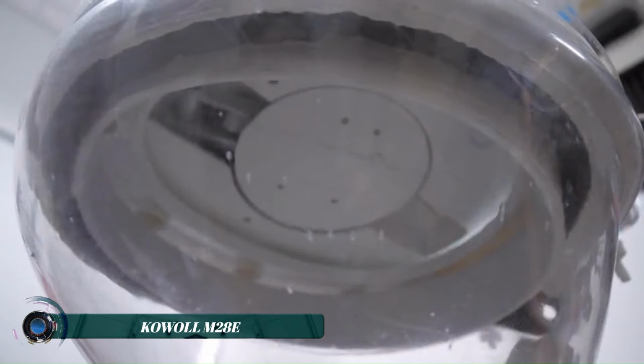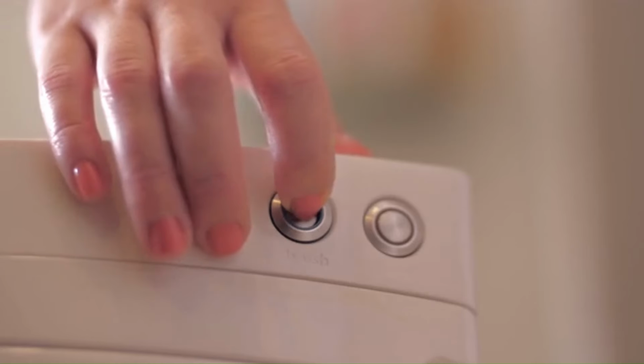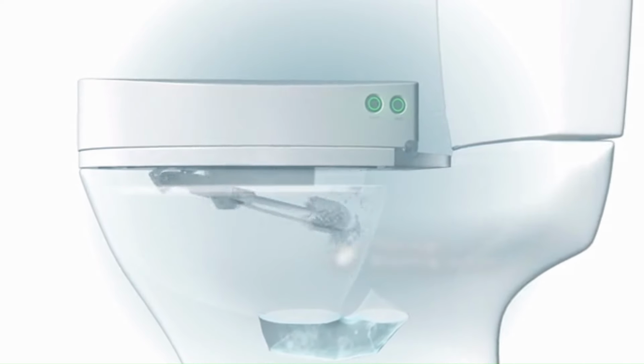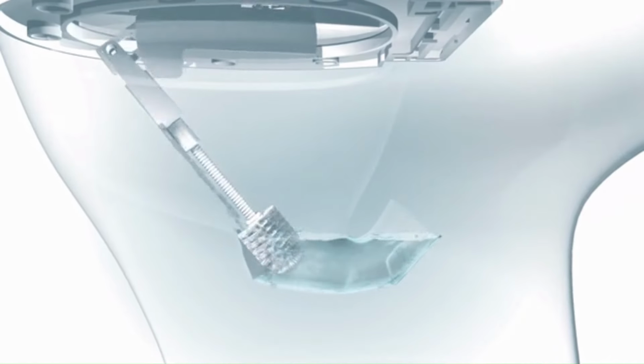The SPINX toilet cleaning robot is a fully autonomous device that cleans your toilet bowl and seat with the press of a button. It features a smart sensor that scans the toilet bowl shape, followed by a robotic arm with a rotating brush that cleans every area, including under the waterline.